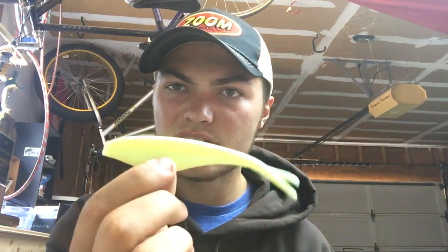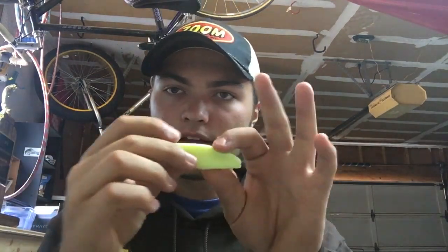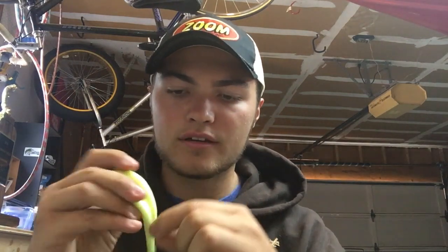This is the Big Fat Jerk. This comes in a 5 count. It's just a weird looking color. Let's see if we can kind of, there we go. Like, it's a weird looking color. Big ol' fluke kind of bait. It's got the rib in the middle of it to put the hook in. I have not used this bait very much. It's just a weird color.